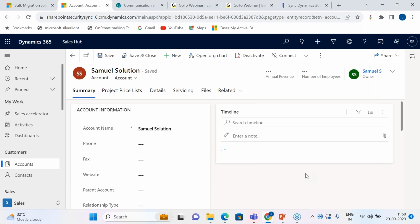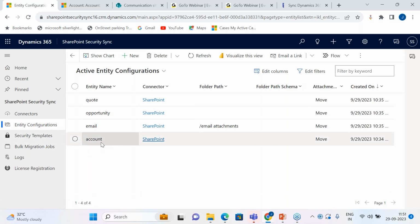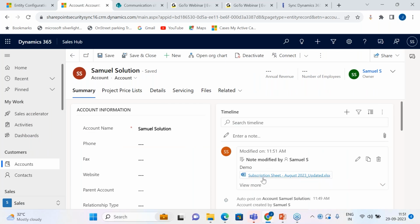In order to get this account entity's attachments, like the notes attachments, migrated from the CRM to SharePoint, you need to do a one-time configuration over here in the entity configuration. I have already pre-configured it for the account entity. You just need to configure it for whichever entity you want to perform the attachment migration process on. Since I've done it for the account entity and I've set the attachment action as move, I should be able to see that the attachment has now been added against this particular account entity record.